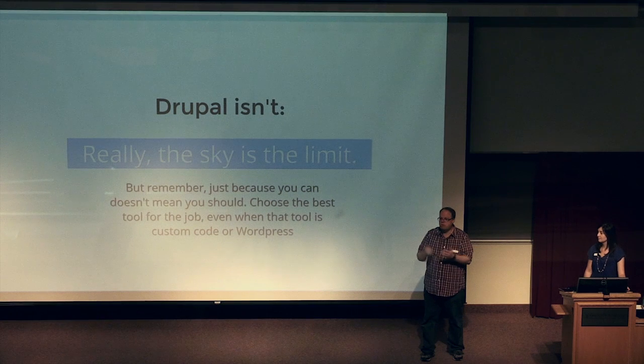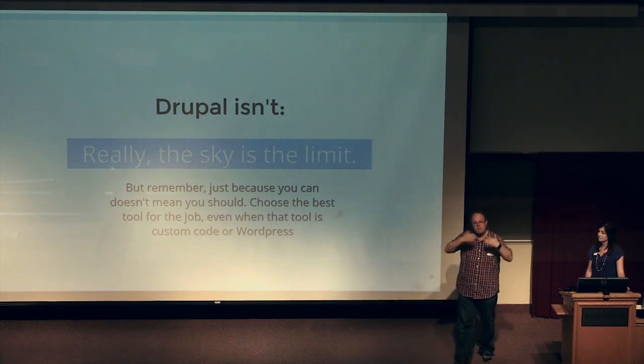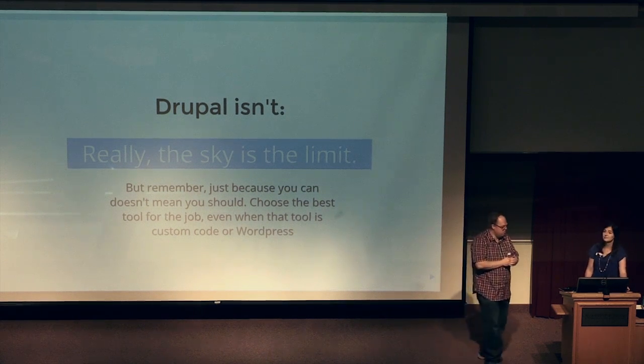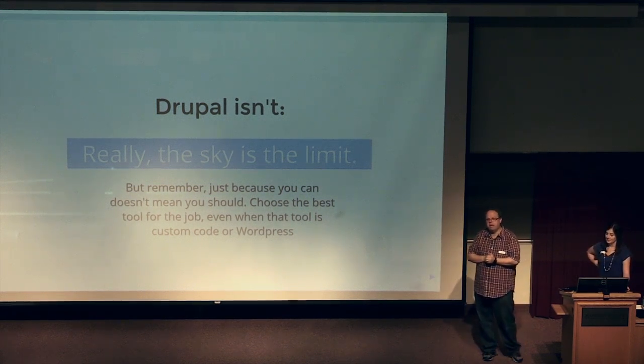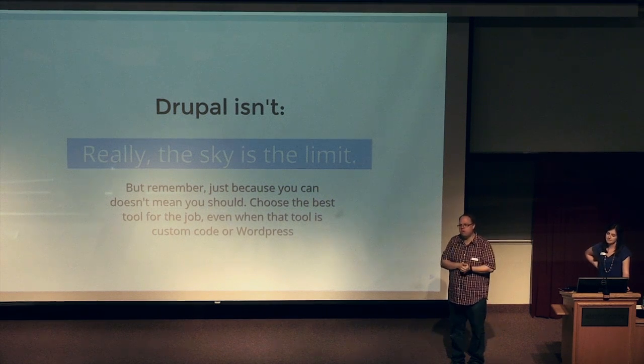It comes out of the box with the WYSIWYG editor. They fixed that in Drupal 8, by the way, right? If you're using Drupal 8, you've got a WYSIWYG editor out of the box. I always thought that was kind of dumb that we didn't get there sooner, but that wasn't the point. Anyway, I'm a toolbox guy, right? I want as many tools in my toolbox as possible, and then I'll choose the one that works best.